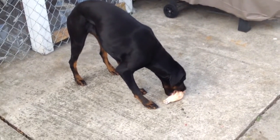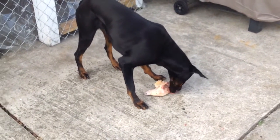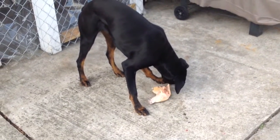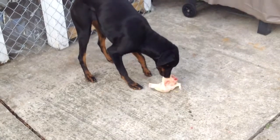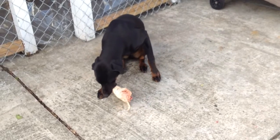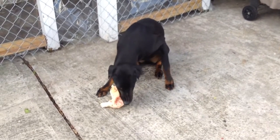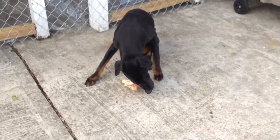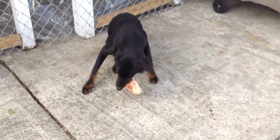Now, something like steak or lamb, beef, stuff like that, I'm probably going to thaw, because I really want her to utilize her neck and jaw muscles to get down in there and shred the meat. But she loves this stuff. It's a great challenge. It's not easy food. She has to work for it. And ultimately, that's what you want to do. You want to mimic their diet as closely as possible to their wild ancestors.